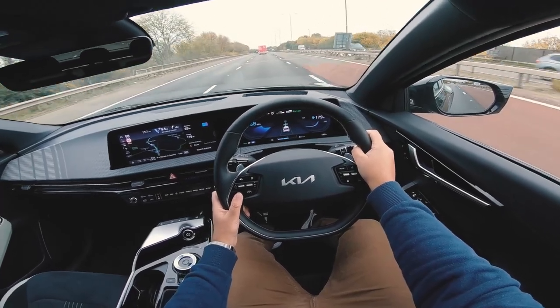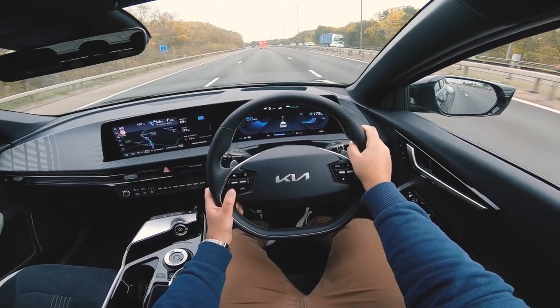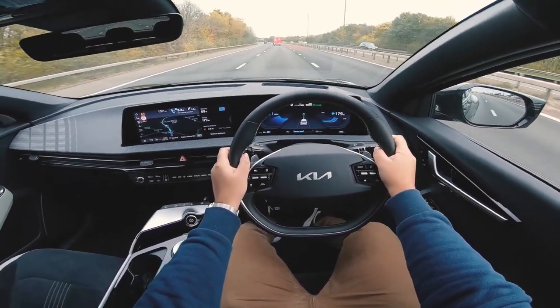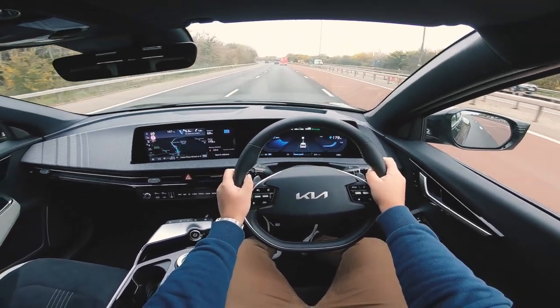See there, you can set how far you want it from the car in front of you. Leave it like that, as we are on the motorway and need to keep a safe distance, of course.